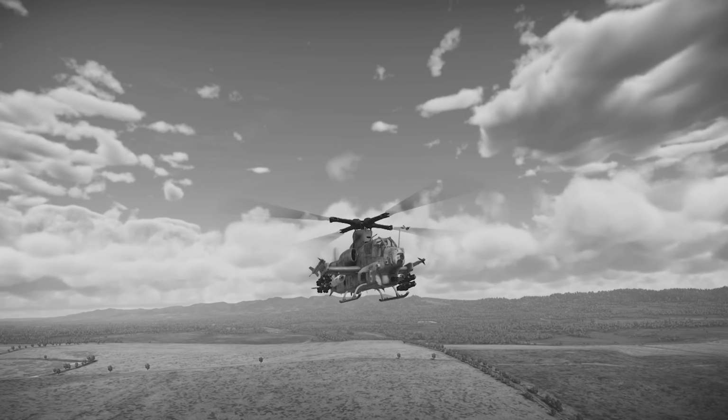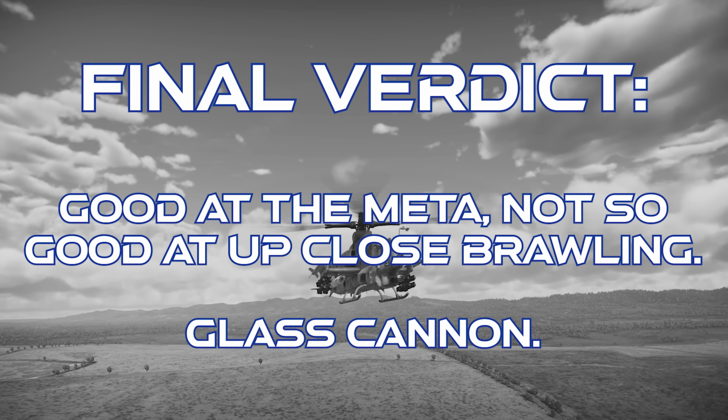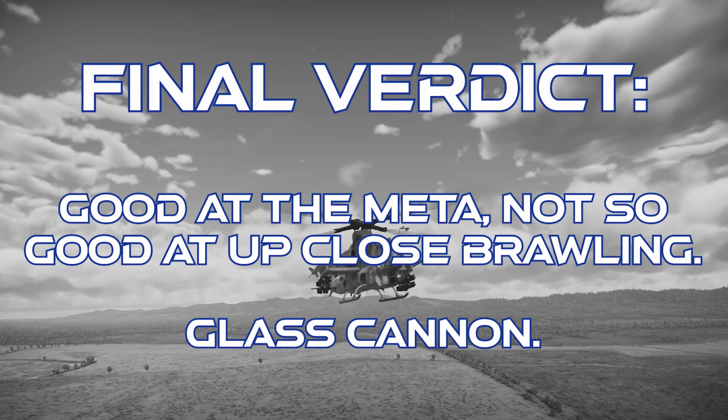The final verdict on the Zulu Cobra is that this is a great addition to top-tier American tank lineups, and if you want an alternative to using the Apache, the AH-1Z has you covered. It performs reasonably well in the current helicopter meta, and it can be highly effective with just a couple of practice missions, so long as you keep in mind that it's a bit of a glass cannon and it's easy to shoot down.